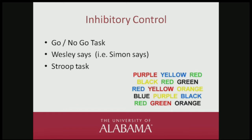So the Wesley Says is what they use in the scientific clinical research, but Simon Says is the same thing. So Simon says to walk on, or walk on. That's inhibitory control, because they hear walk on and can they wait till Simon says to do it? And then we're all very familiar with the Stroop task. Many of you have seen where first you're supposed to say the word, and then you're supposed to say what color the word is. These are all examples of inhibitory control. But you can see the Stroop task can't be generalized to the real world, so many of these assessments are not very practical.